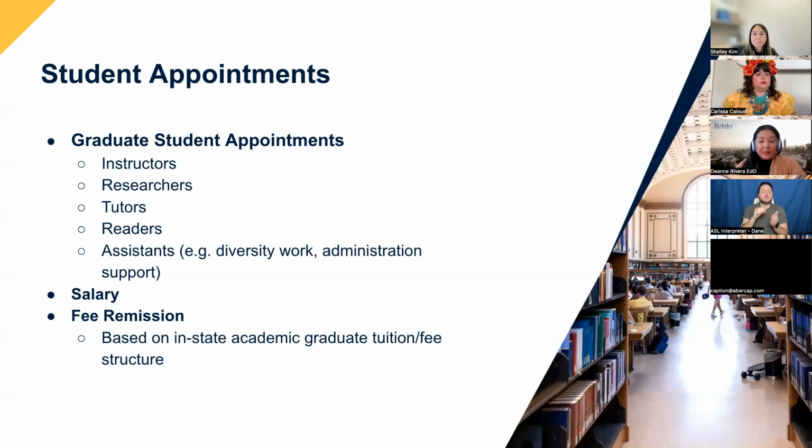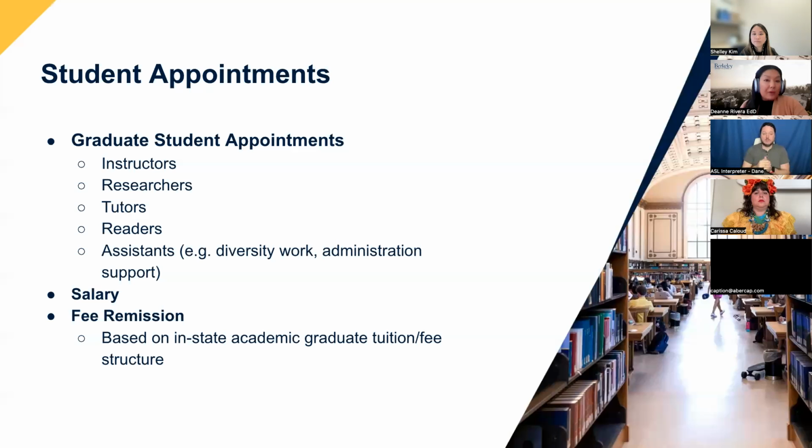Student appointments. We're going to spend a little bit of time on this. Student appointments are when you as a student are eligible to work through a department, and it doesn't necessarily have to be the department in which you're earning your degree. You can be appointed as an instructor, a researcher, a tutor, an assistant, a reader. All of those different roles would provide you, number one, a salary to help offset your costs, and number two, a fee remission, which is basically your tuition and fees would be covered.